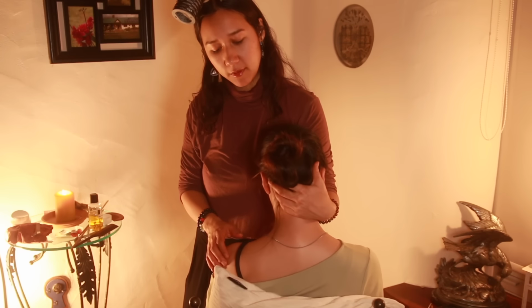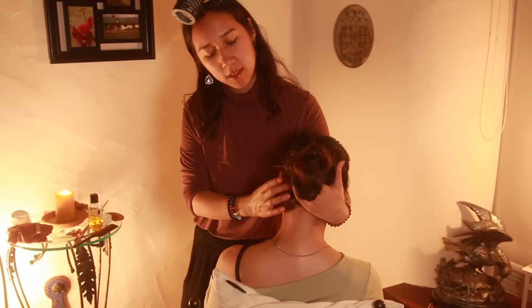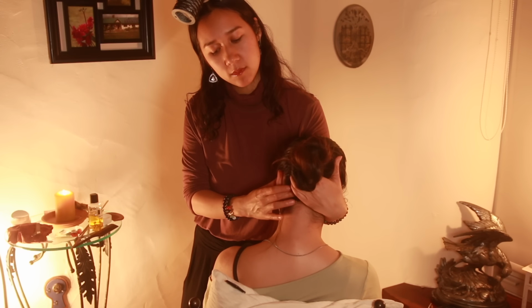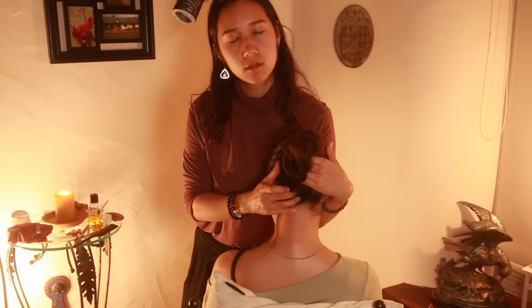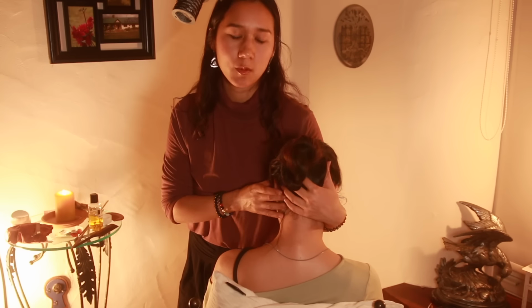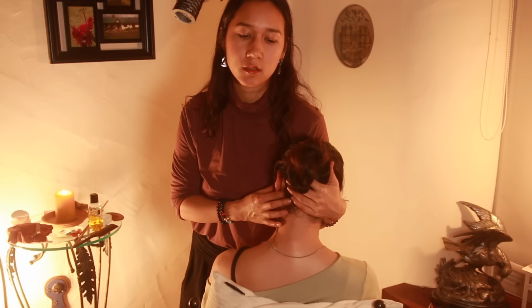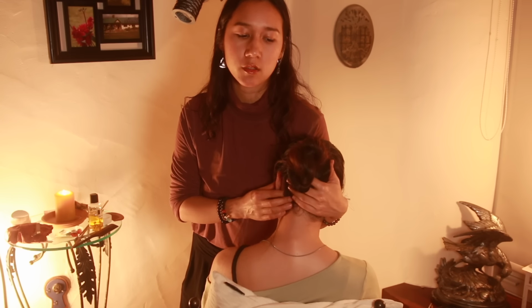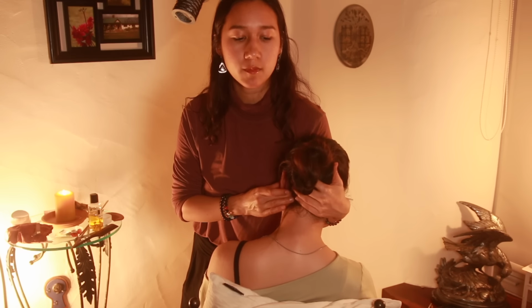Okay, and now finding that same point on the left side, finding the base of the skull. And then moving laterally, where you will find a depression in between the sternocleidomastoid and the trapezius muscle right here. That's gallbladder 20.